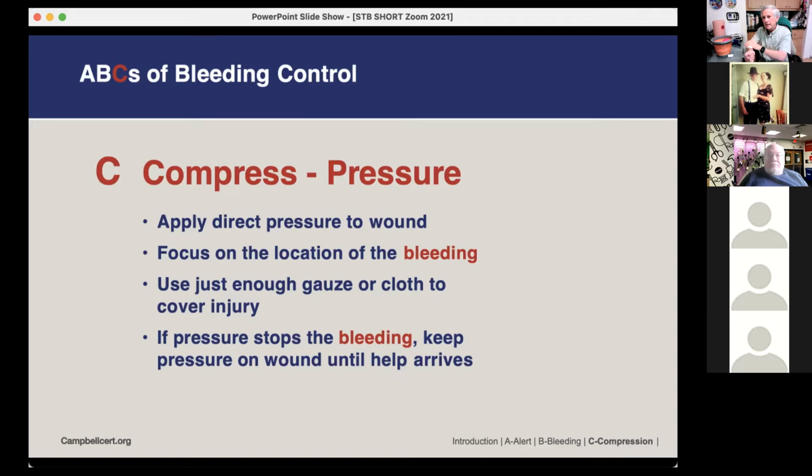We do not take off the gauze that we've already put on. That's really important, because by ripping off the gauze, what little coagulation has started to occur is lost, and you're basically having that wound start over again. So you put your gauze on, leave it on, and apply pressure. If you don't have gauze, just about any other material will work. Preferably it will be clean.